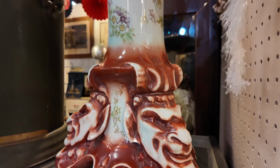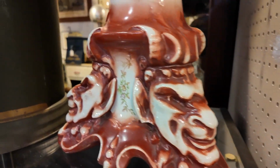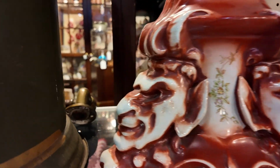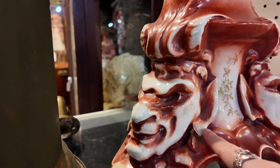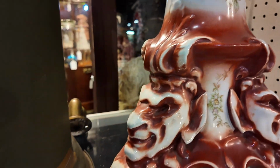And this pedestal is amazing. I love the sides of it. It almost looks like, you know, the devil. It is so cool. It is, let me see, $250.